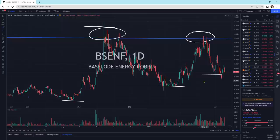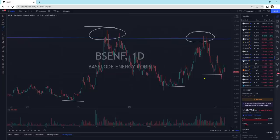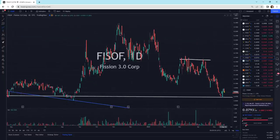Baseload energy heading a little bit lower. It's still looking okay. It's hanging in there. Fission 3.0, we're bouncing off support. We have a little bit more of a large down day today. I think we're going to base out a little bit, move sideways just a teeny bit.